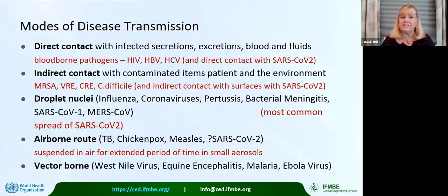We also have pertussis and bacterial meningitis, but we're thinking that most of the spread of SARS-CoV is through droplet. What droplets are is when you cough or you sneeze, it's kind of like the shower of secretions that come out, and by gravity, most of them will fall down within 3 feet once you push them out of your system and down to the earth. But others become micro aerosols, as we'll talk about, and can suspend in time and almost appear to be what we call the airborne route.